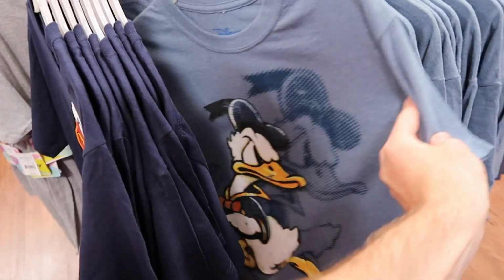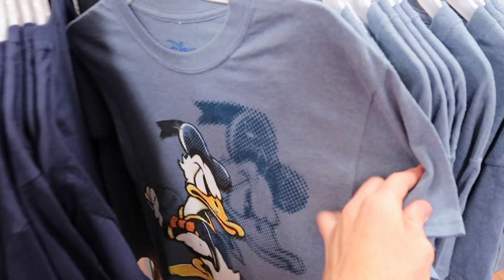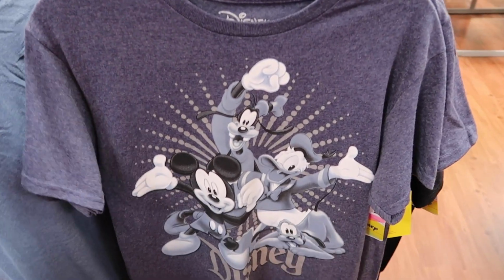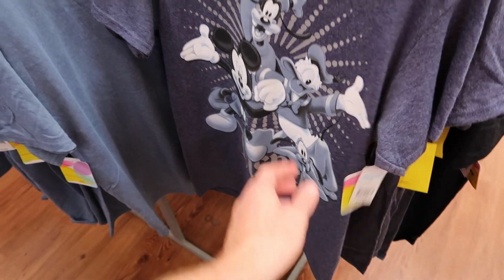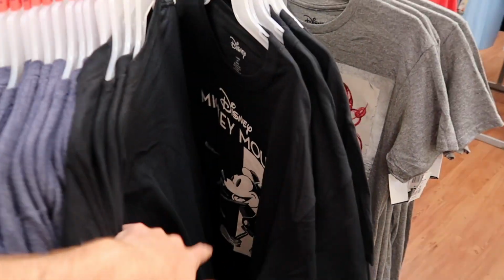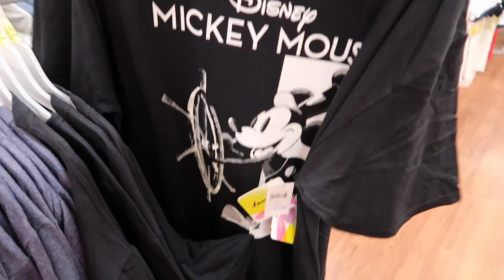Classic Donald Duck. They have an angry Donald Duck too, which is pretty cool. I like the shadow kind of in the back. And then they have some of the main characters here. Pretty cool shirt. $12.97. So a lot of different options too. It's a lot of like classic Mickey Mouse and stuff like that, but there are a lot of options that I like. This is cool, Steamboat Willie.